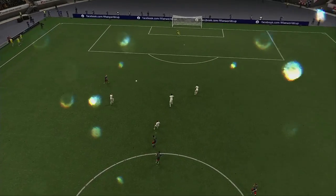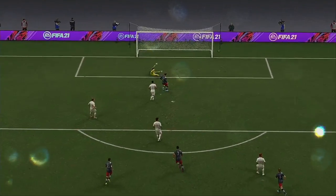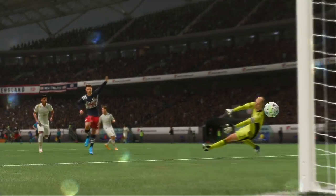Well, here's the replay, and the ball over the top is an absolute beauty. And sometimes, with all the time in the world, you can fluff your lines, but he composes himself and slips it past the keeper beautifully.